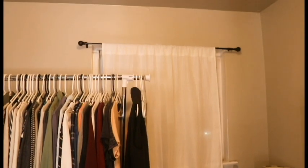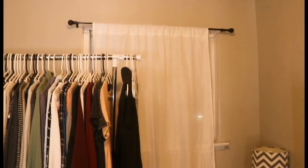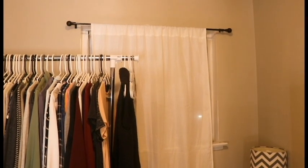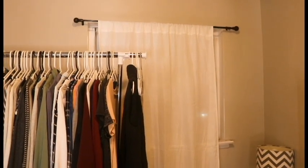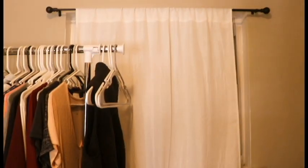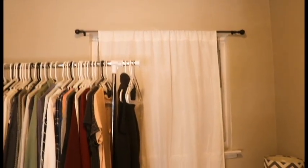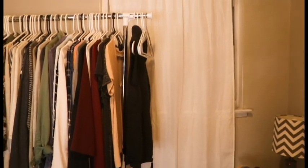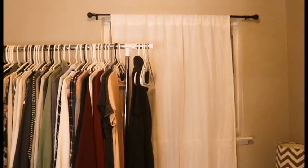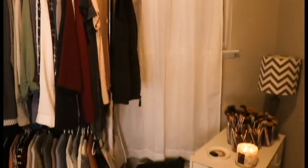So then over here, I got a new curtain rod. Before, I had a white curtain rod and I think it was gray curtains. So I got a black curtain rod and just one panel of a white curtain because I thought it would look better in here with the gray walls. And I didn't want blackout curtains because I still like some light to come in here when I'm filming, just not a lot of light. So that's why I got a thinner type of curtain.